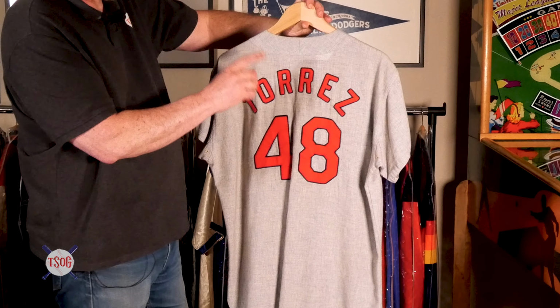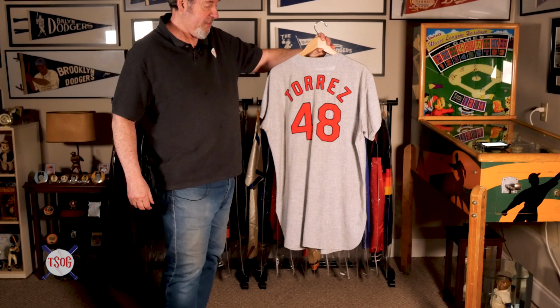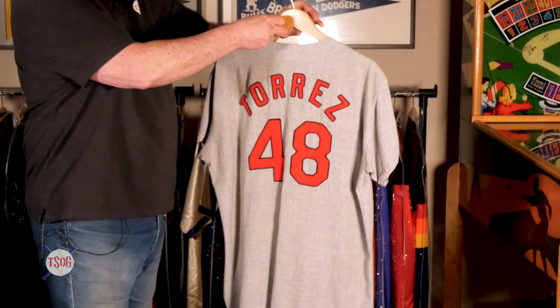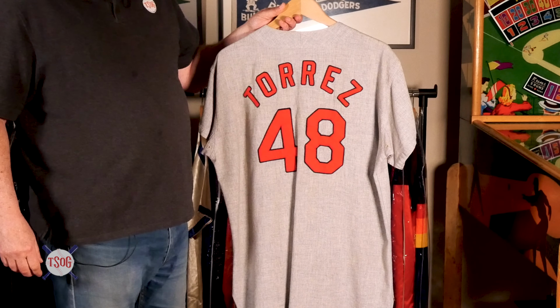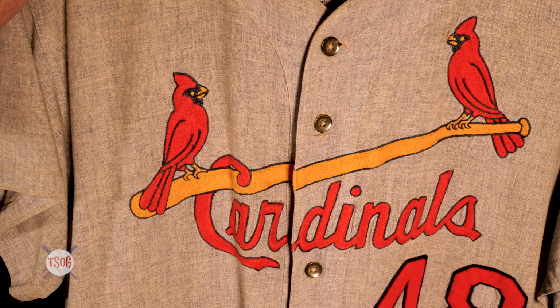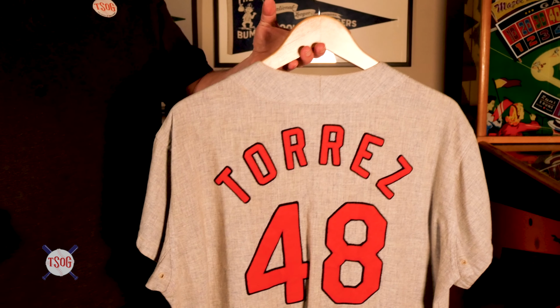And this one is all original. Very tough to find these with the original name. Usually they're replaced or just missing. So if he left, someone else would take his 48 jersey and they put a new name on it? They could do that, and that did happen quite a bit. But more likely, the jersey would be sent down to the minor leagues and they'd re-embroider the new player's letters.